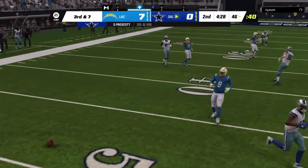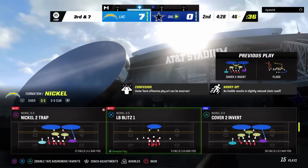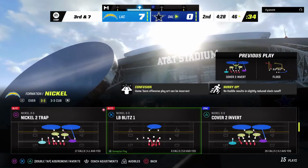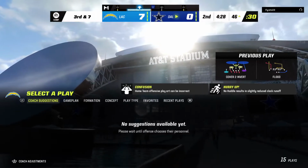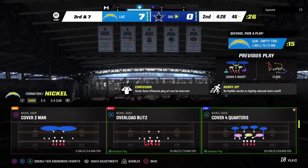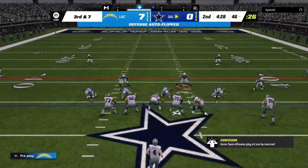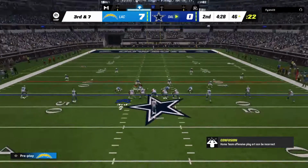Now, meanwhile, a pass that should have been intercepted, but it winds up falling incomplete. They've given him some different looks here defensively in the early going. He's only hit 2 of his first 5 passes. With a big 3rd down coming up, he's hoping he's got a play dialed up that can take advantage of whatever the defense throws at him. And they'll need the 39 here for a 1st. This is 3rd down.